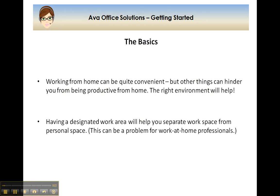Now, we're just talking about the basics here of setting up your work area. While working from home can be quite convenient, there are many things around the home that can prevent you from being productive. What I have found is that the right environment will help. So what I did is set up a designated work area that separated my workspace from my personal space.